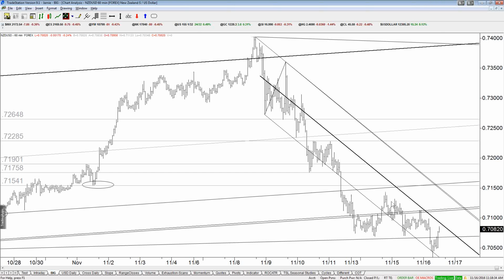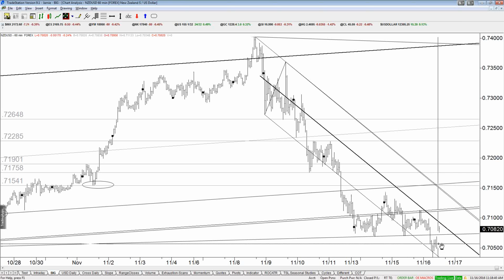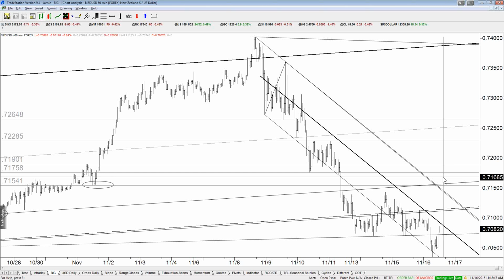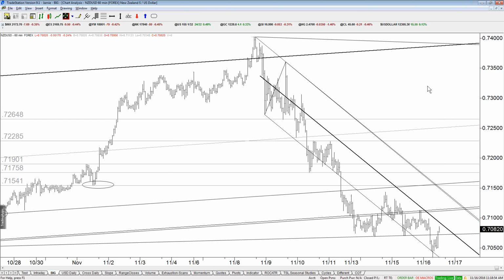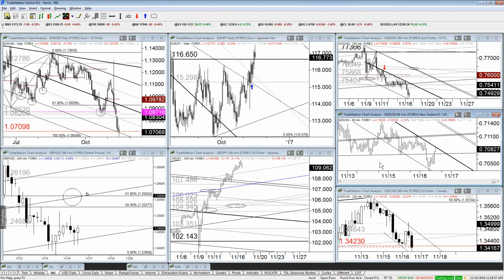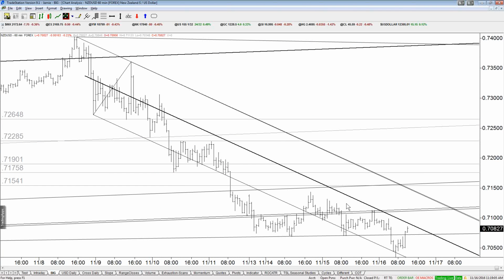You have this rally here, and then this decline really looks like a 3, in which case you could go A, B, and then C. So complete a flat up into 7150. Certainly a possibility here for the Kiwi dollar exchange rate. So very short term, for a scalper or something, the resistance hasn't been on this median line, it's really been slightly below it. But if you can get back up through here, then watch for support on this median line.